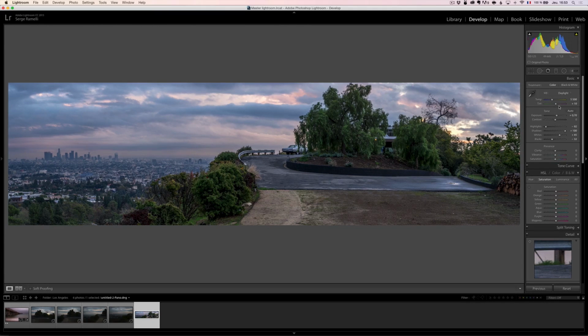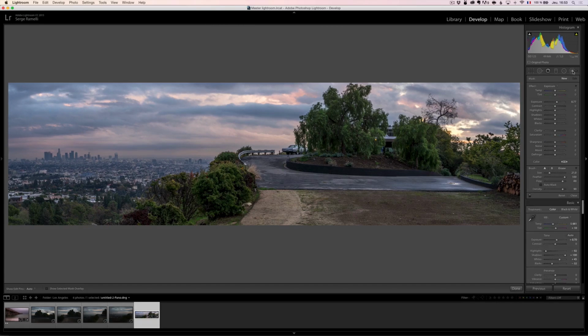I like the kind of blue that it gives. Maybe just add a little bit of yellow. And then I'm going to take a little brush, and on that brush I'm going to add a bit of yellow and a bit of magenta, and I'm not touching exposure. And I'm going to paint some colors because the sun was here, and somehow the white balance took everything out. I'm just painting a little bit.